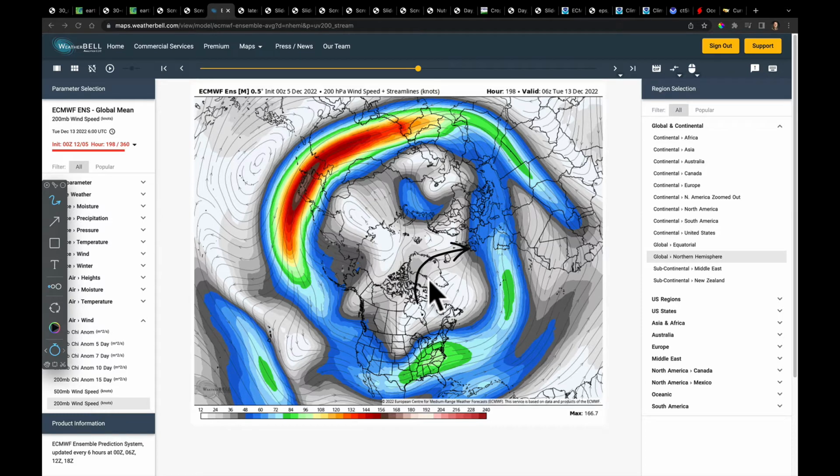Now we call this the negative phase of the North Atlantic Oscillation, which means if there's a ridge running up into Greenland, there have to be troughs on the upstream side of it. That's just how the atmosphere behaves. If you had a big trough over Greenland, then we'd have a bunch of warmth here over us that sticks around for a long time. So we just don't fully see that taking shape at this point.